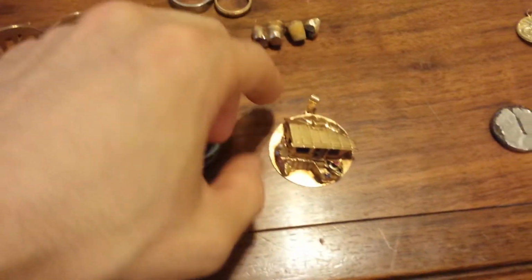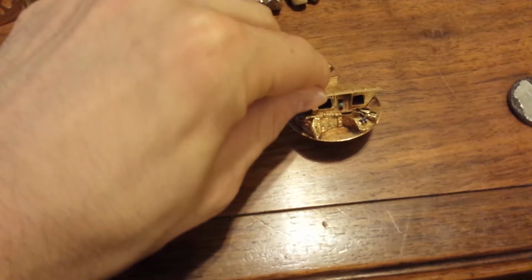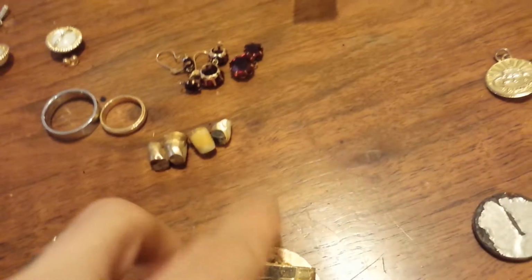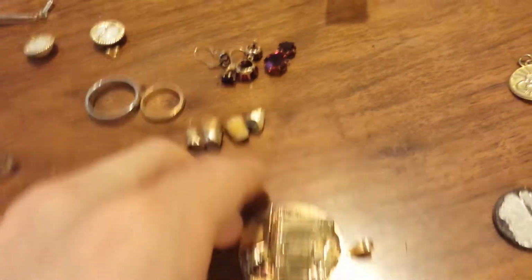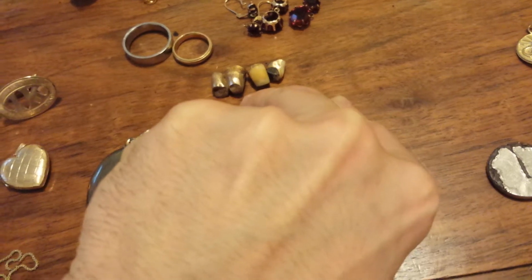This one is definitely going to sell, not as scrap. This is a handmade house with a little car, and it's got little jewels. You can see the little car over there. Jewels everywhere. This guy even opens up from the back. The chimney is a little clasp.